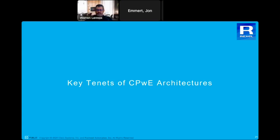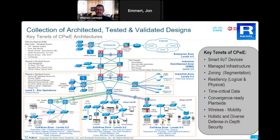I'd like to look at some of the key tenets of the CPWE architecture. Again, looking at this diagram, I want to start on the top right. We spoke a bit about the smart IoT devices, as long as they're EtherNet/IP, industrial ready, hardened, and conformance tested by the ODVA. One of the areas about the managed infrastructure is that you have to have the ability to create zones. You have to have the ability to do resiliency, security and diagnostics on the system. When it comes to zoning of the system itself, you're looking to logically segment those systems based on standards.